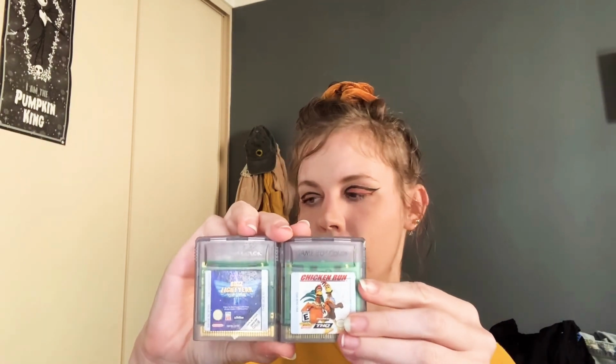And these two actually, I'm really sad to say, they don't work. They have never worked. I've never actually played them before. I got them when I very first got the console. It is Buzz Lightyear, Star Command, and Chicken Run. I don't know why they don't work, but I had the surgery and everything, and I couldn't just go back and get them replaced.